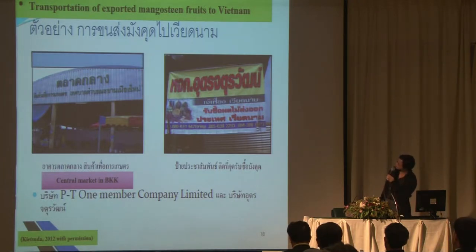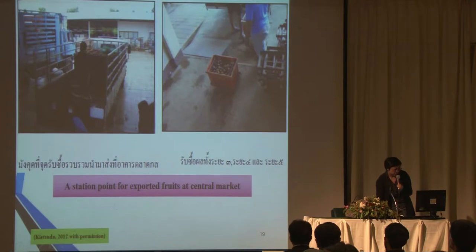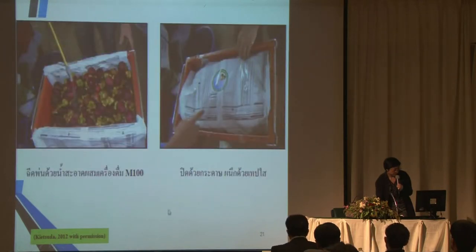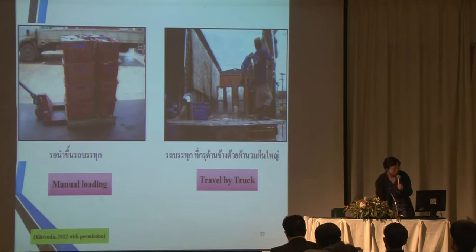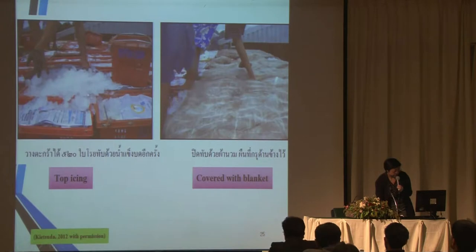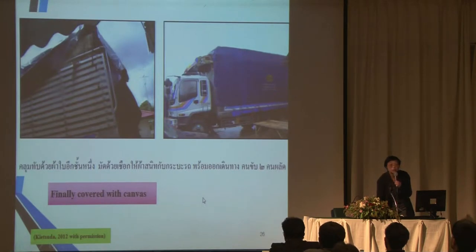This is one example of exported mangosteen to Vietnam. We have the central market in Bangkok or nearby Bangkok. I think you will have a trip to visit this central market as well. We have a staging point for the export fruit, like a central market, and then sorting, grading them, and loading. Mainly manual loading, and they travel by truck like this. It might also have top icing and be covered with some blanket and transported to Vietnam. It may take maybe 2 days to Vietnam.